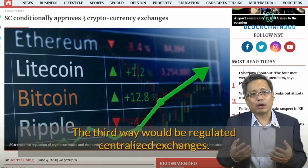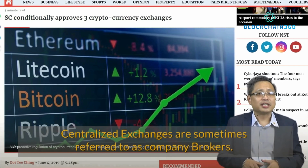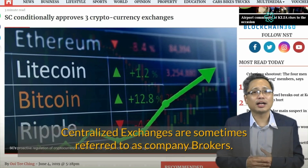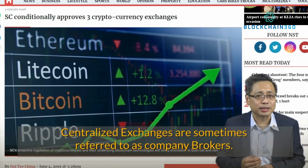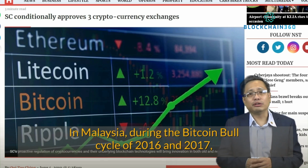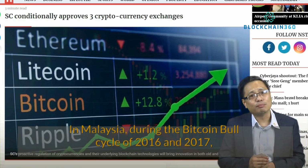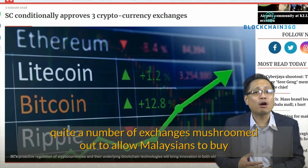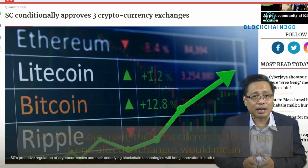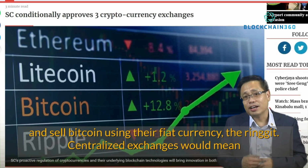The third way would be regulated centralized exchanges. Centralized exchanges are sometimes referred to as company brokers. In Malaysia, during the Bitcoin bull cycle of 2016 and 2017, quite a number of exchanges mushroomed out to allow Malaysians to buy and sell Bitcoin using their fiat currency, the ringgit.